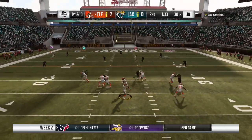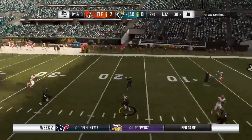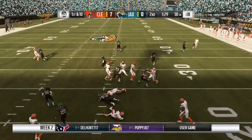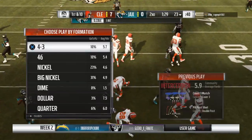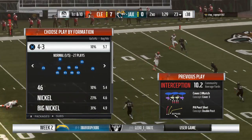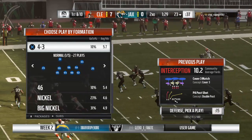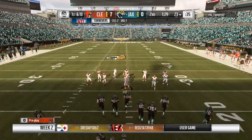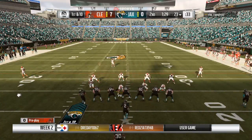Mayfield to throw it this time. He rifles one that's intercepted. Picked up by Dylan Cole, and he's going to get this one to the 23-yard line. You don't see this often, a quarterback of his caliber, 2 first-half interceptions. It's absolutely surprising because it happens so rarely.